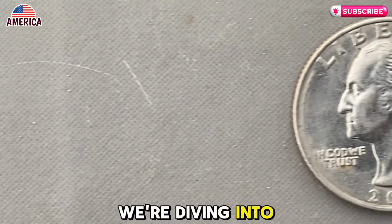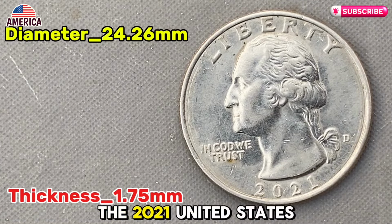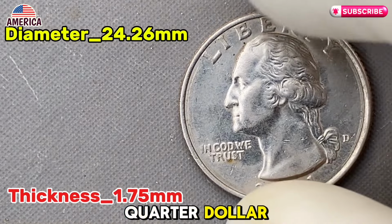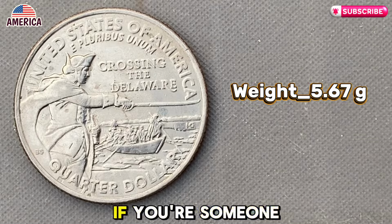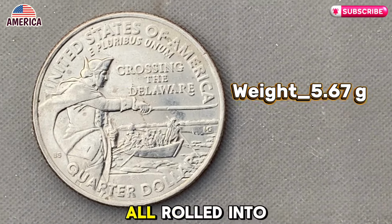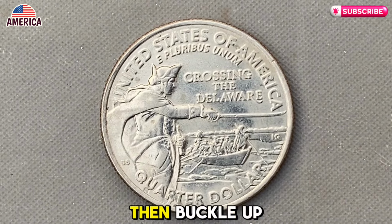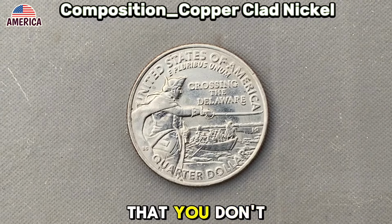Today, we're diving into one of the most iconic and beloved coins in recent American history, the 2021 United States quarter, famously known as the Crossing the Delaware coin. If you're someone who loves the fascinating blend of art, history, and value all rolled into one small piece of metal, then buckle up, because this coin has some incredible stories and surprising details that you don't want to miss.